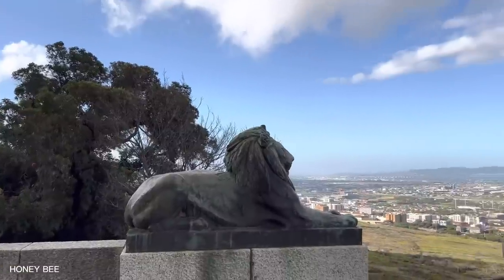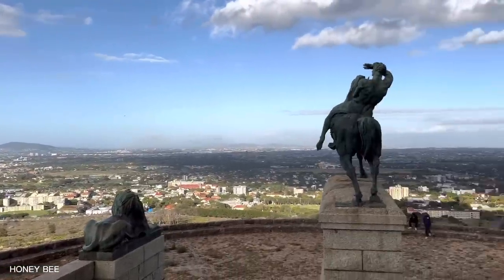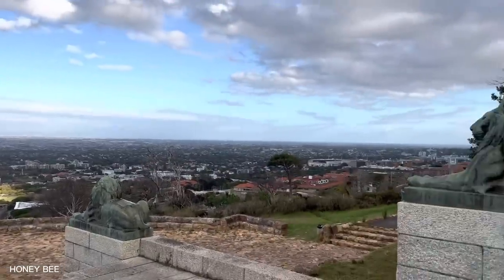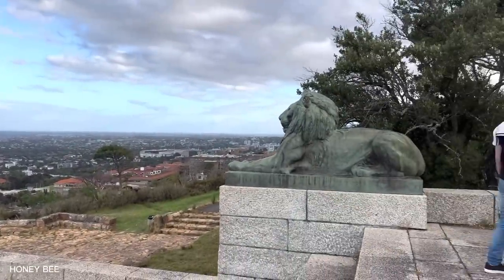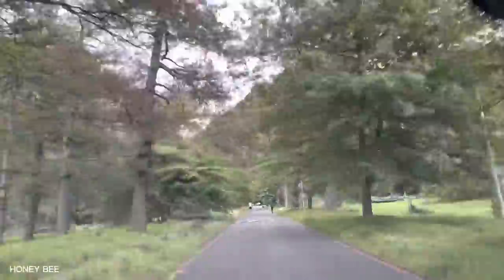Rhodes Memorial is a structure that was built in 1912 on the slopes of Devil's Peak, a short hike below the blockhouse and above the University of Cape Town. Let's go.